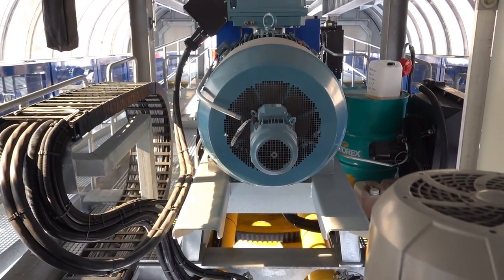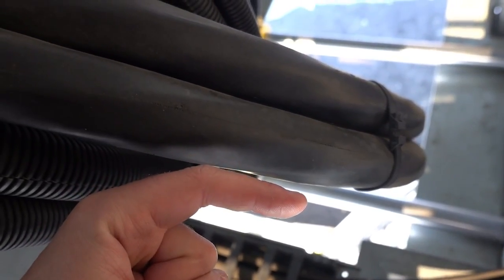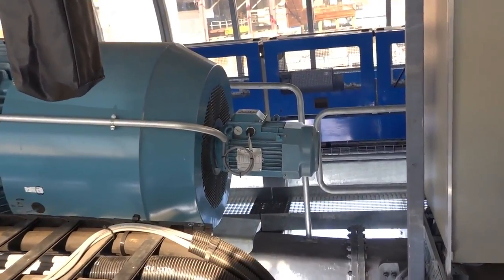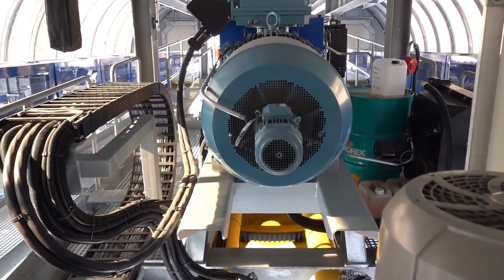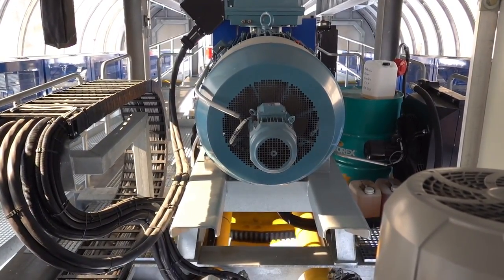The massive electrical cables powering the motor move along with the cart. Here's my finger for scale. The smaller motor attached to the main motor drives the cooling fan. The reason this fan is driven separately and not just attached mechanically to the main motor is to avoid overheating when running on slow speeds for a long time.